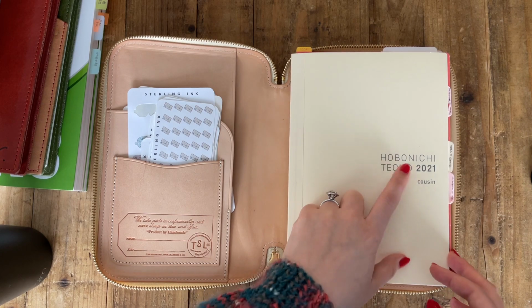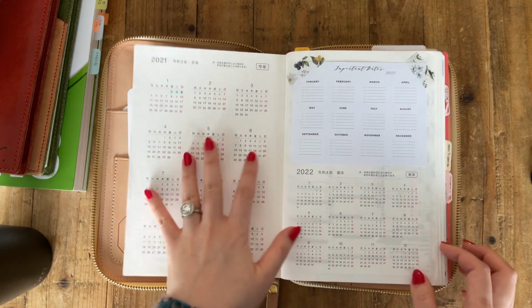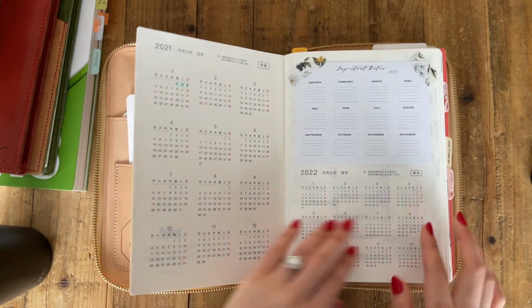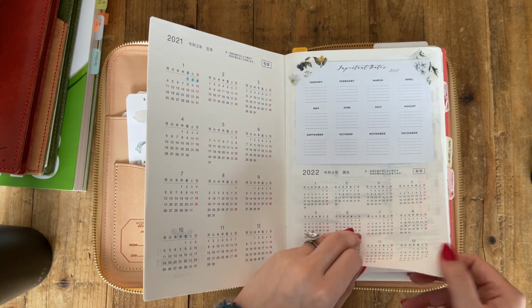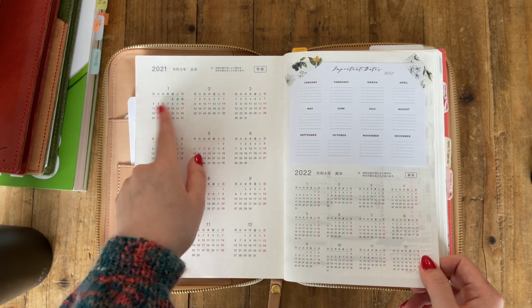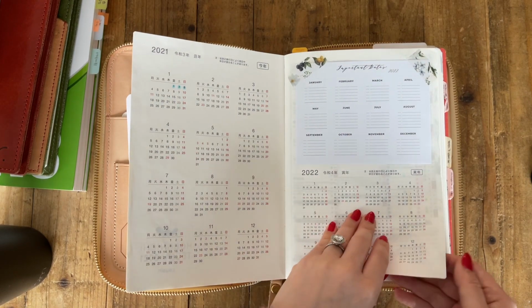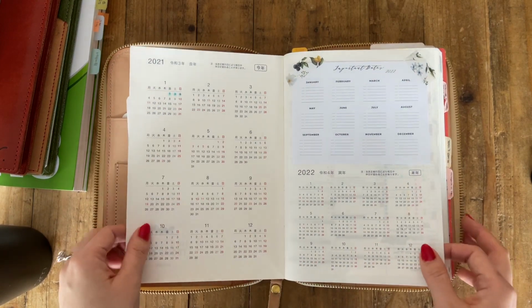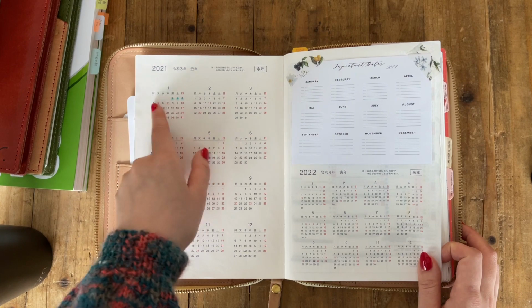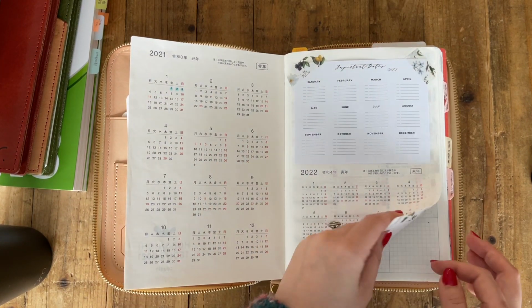So this is my Hobonichi Cousin, like I said, and I'll just flip through it first. I said I was going to use this as the intention tracker, but I obviously forgot about it. But I can say that I've been living every day very much with intention, so it's just going to be me going back and highlighting all the dates.